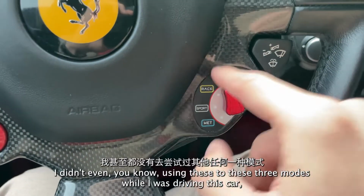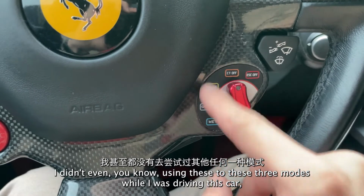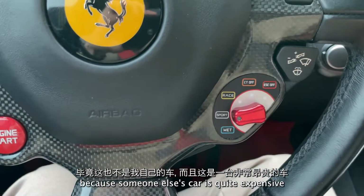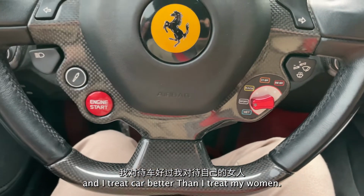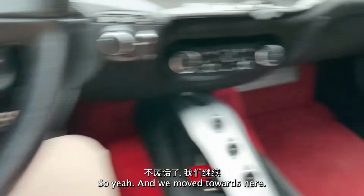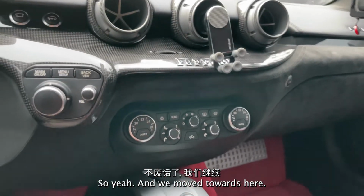I normally don't do that. I didn't even use these 3 modes while I was driving this car because someone else's car is quite expensive, and I treat cars better than I treat my women. Well, that's a fact. Don't tell my girlfriend about that. So yeah, and we move towards here.